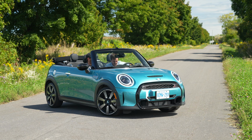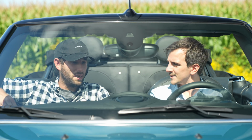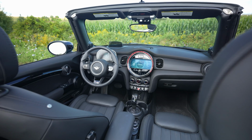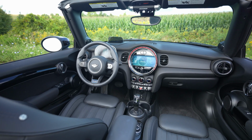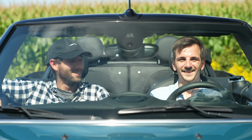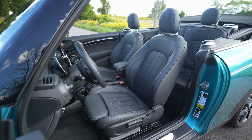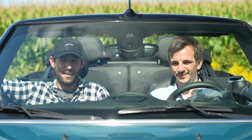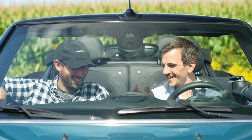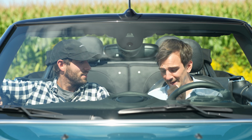God, this is tight. All right, inside the Mini Cooper convertible. What I call the mini interior. It's very mini. So mini, in fact, there's literally nowhere to put anything. Basically, if you're 6 feet plus, you're too big for this car. Anyhow, the Miata was very impractical. Remember that? Somehow this is worse.